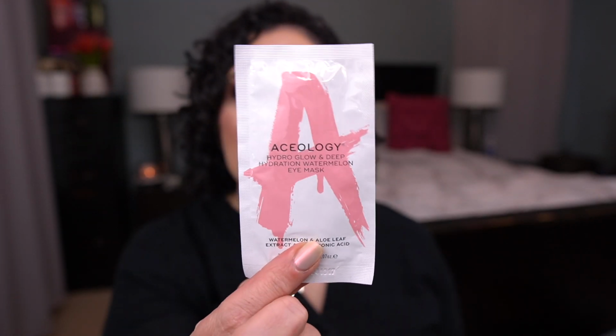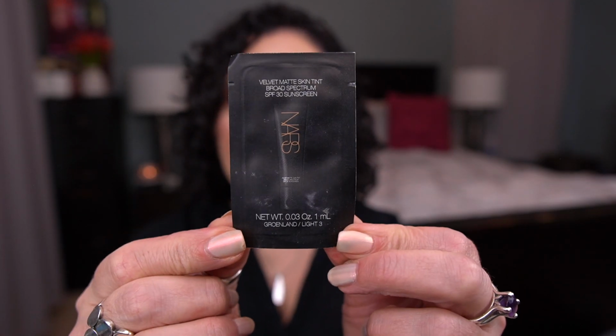And I have another one of these Aceology masks. Perfect. Eye masks. From NARS, I have another one of these Velvet Matte Skin Tints. This is again in light 3. I just used one of these.